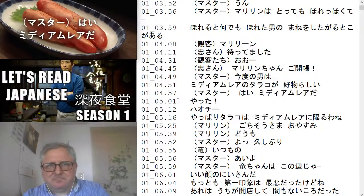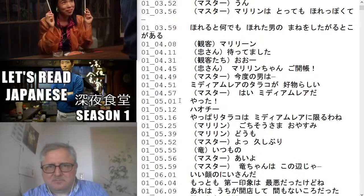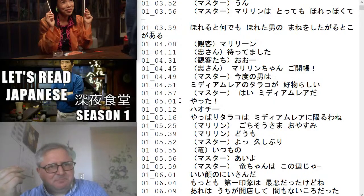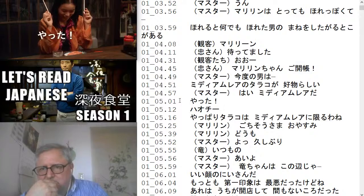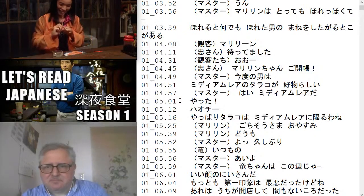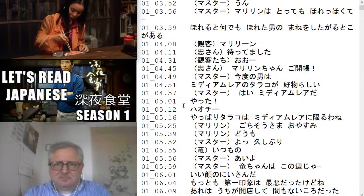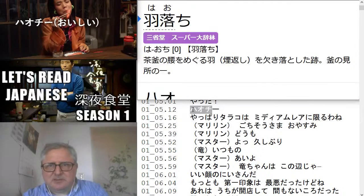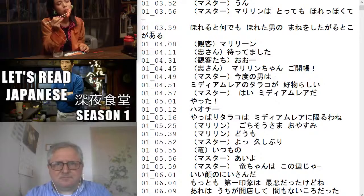That does look good. はい。ミディアムレアだ. I usually don't see it cooked though. I usually see it more raw and then with eggs, because the eggs are much smaller, kind of crunchy. Yatta! Tarako. Okay. Hauchi! I think it's like oishi, but oh, hauchi. Let's see. Yeah, it's probably that. Oh, yeah, in fact, never mind.